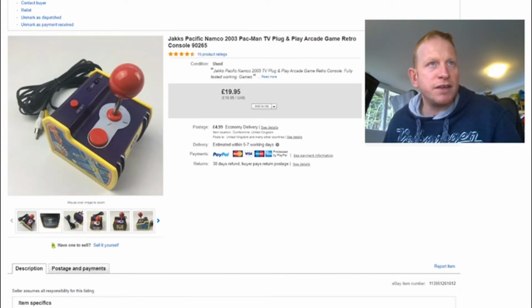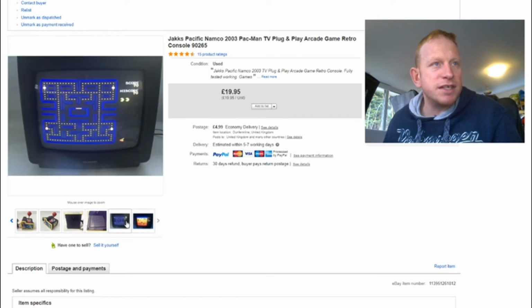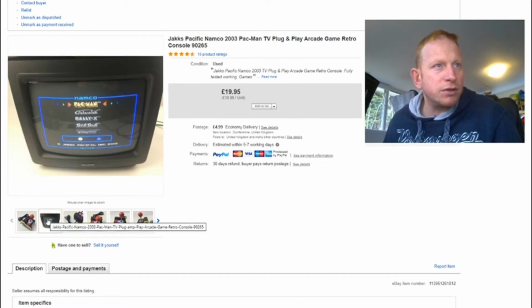This is another Jakks Pacific item. These are worth looking out for, these little plug and play games. This one was a Pac-Man one from Namco. Got £19.95 plus £4.99 postage for it. They usually just take little batteries in the side, and what I usually do is take a photo of the screens so they can see it working. As you can see here, it had a few games on it. I think there were 4 games on there. 1, 2, 3, 4, 5 games. So yeah, nice sale there.